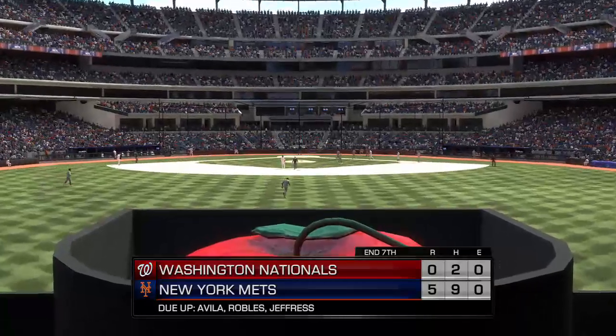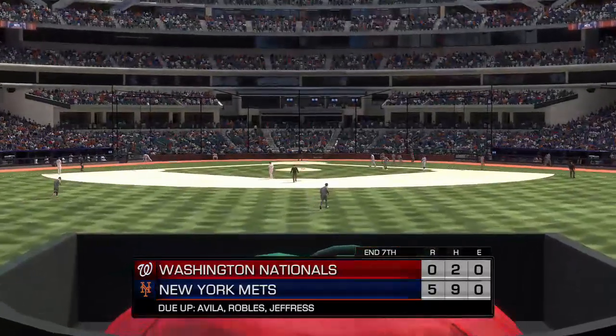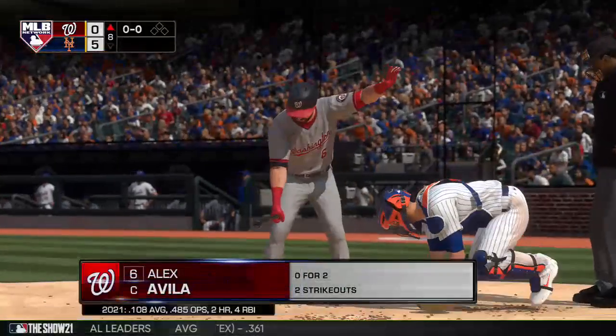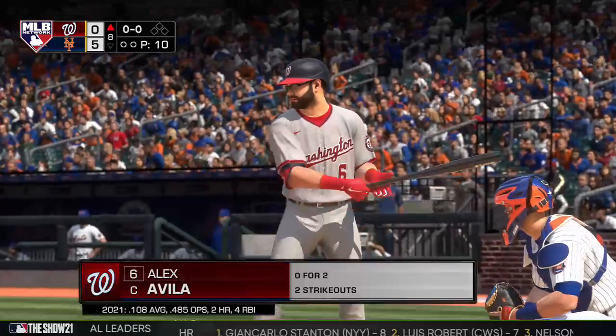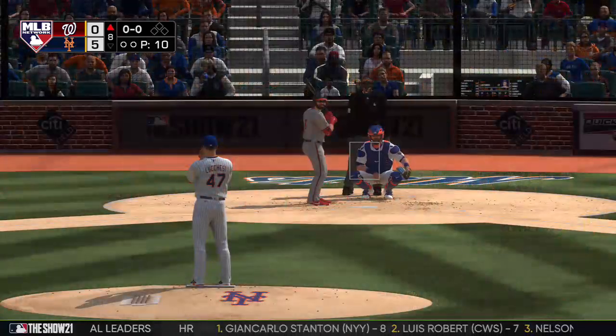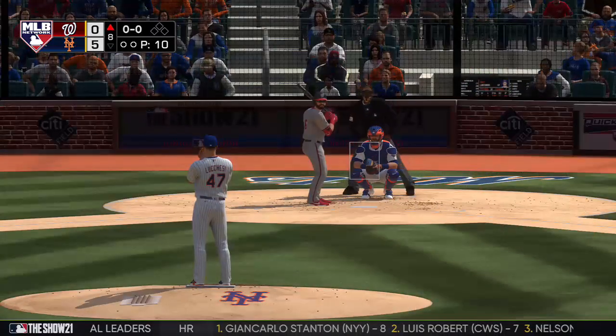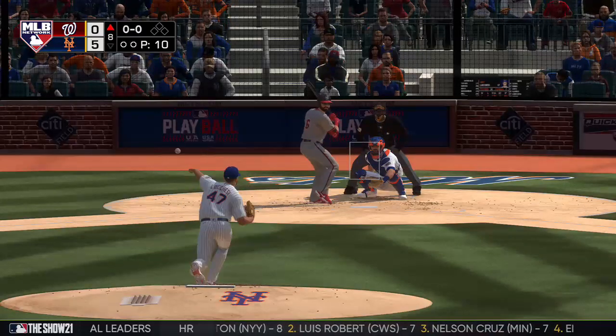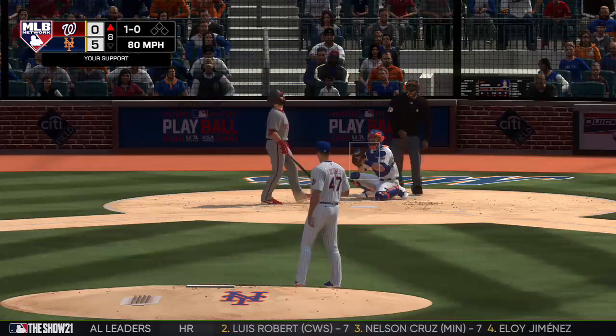We'll look ahead to inning number 8 now. The Mets lead it 5-0. And now in the box, Alex Avila. He struck out swinging in his last trip to the plate. Yeah, kind of shocked he got blown away with a fastball. You could tell he was late on that one. And we'll see if he tries to cheat to something this AB.